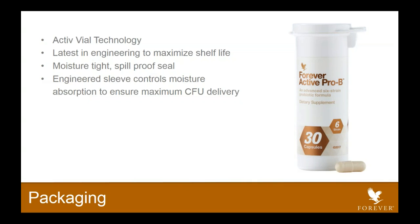Okay, thank you very much, Holly, for helping us to understand the new Forever Active Pro-B. What a fantastic product. If you have a second, though, I've got a couple of questions for you, Holly. Absolutely. So we talked about the Pro-B and how important it is, and the prebiotic and the probiotic. Tell us when and how should these capsules be taken? Is there any recommendation as to how they should be swallowed or when?